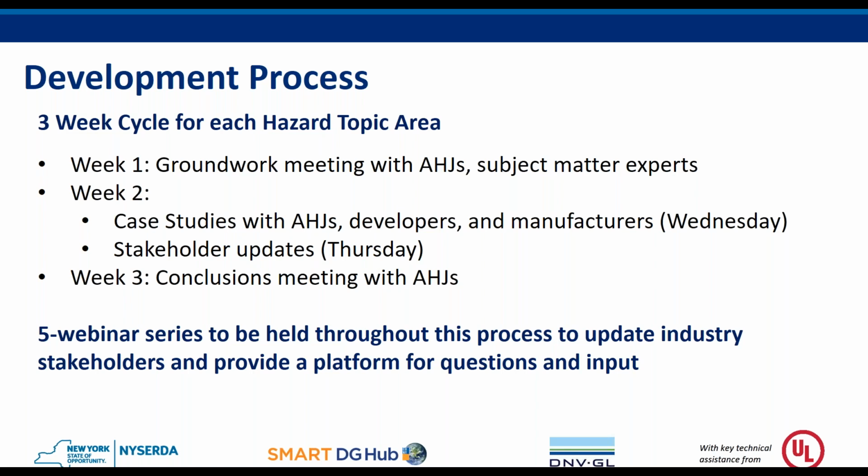And then, of course, the second week also has the stakeholder updates, which we're having right now. There will be five of them, one for each of the five topic areas, to update stakeholders and provide a platform for questions and input. This next week, week three, will be a conclusions meeting with the AHJs. Look at all the things we've talked about, see if there are any remaining issues, and what the conclusions are. And with that, let's move over to Victoria.